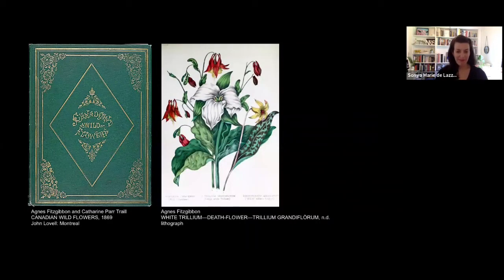Finally, we have the second book within the exhibition, a rare book included is the Canadian Wildflowers, created by Agnes Fitzgibbon and Catherine Parr Traill, who proposed a study of local plants in 1861 but found no one willing to take on the cost of publishing for such a small market. She would reach out to her niece, Agnes Fitzgibbon, to provide illustrations for this project.